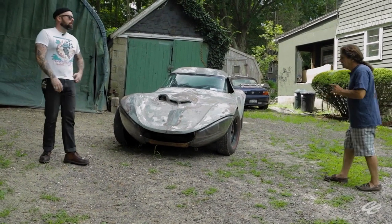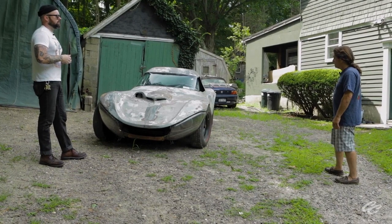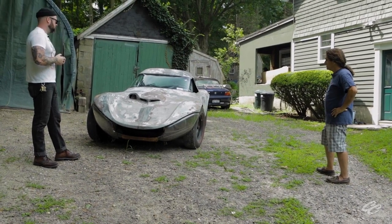That was important to him. He did not want to make copies of this. He didn't want it to look like it would be mistaken for anything. And it never is mistaken for anything, even to this day. It's its own beast for sure. And when it's shiny, it shows off the unique lines even better.